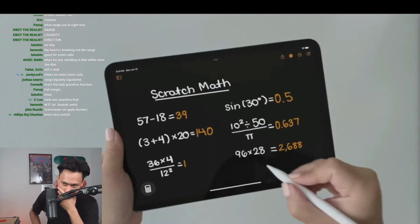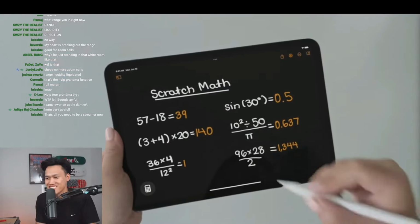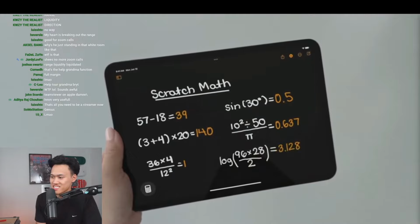Immediately solves it for me. And even shows me the results in handwriting like my own. When I make a change, the results update live. And I can go beyond basic math with all of the same functions from the scientific calculator.